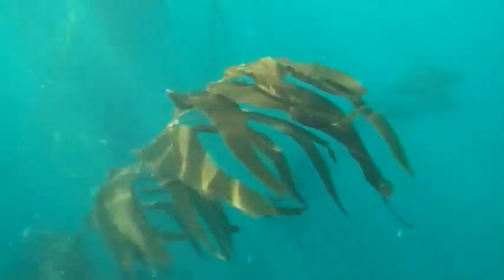But when you look back up, you can see the sun coming through the holes in the kelp canopy. It looks like the sun is dancing. It's absolutely one of the most beautiful things I've ever seen.